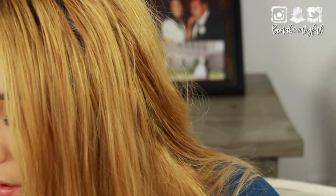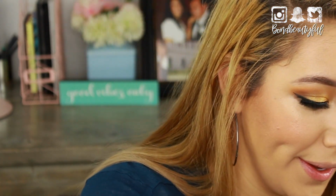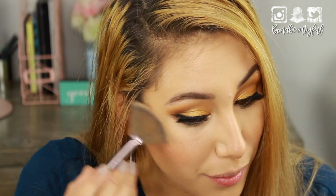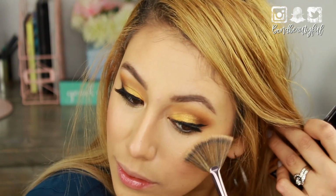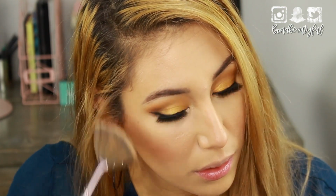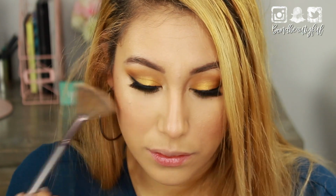For my highlight, I am still going to use this Anastasia Amrezy highlight. I just love this, and this screams glam to me, and I want to use it. It's one of my favorites of all time. I'm gonna spray my face with the MAC Fix Plus.